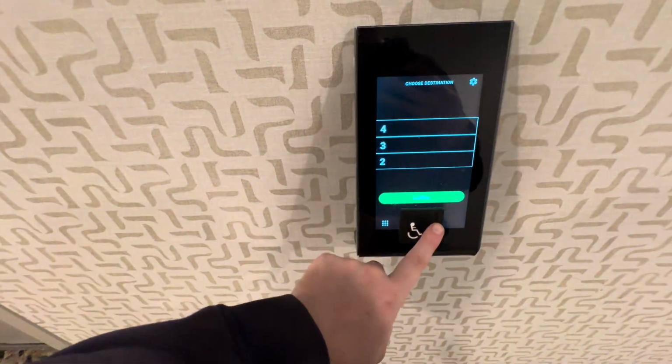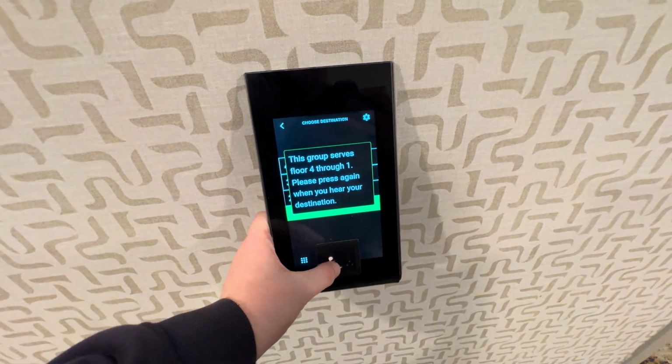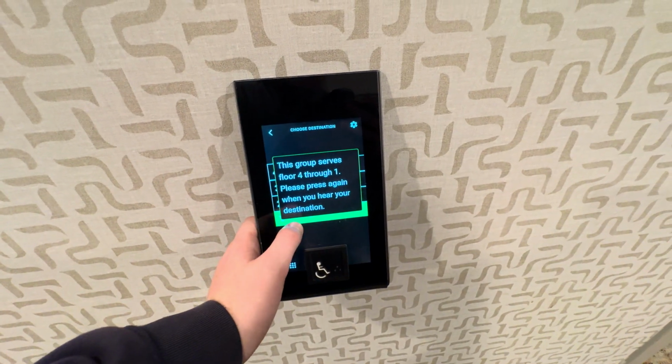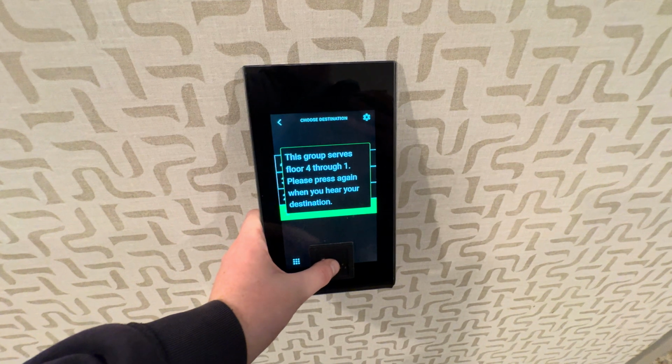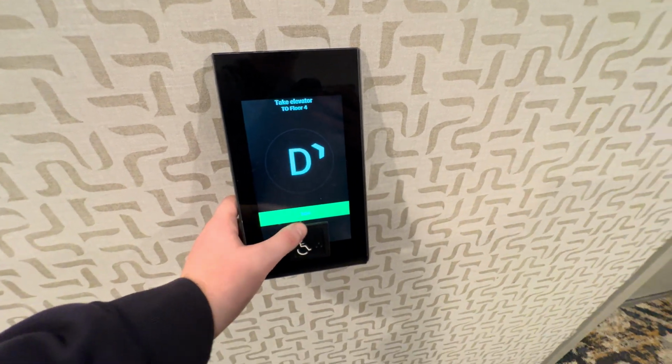Let's get a cab view. Same cab as the parking garage one. Disable mode, handicap mode. This group serves floors 4 through 1. Please press again when you hear your destination. 4. Car D, to the right.